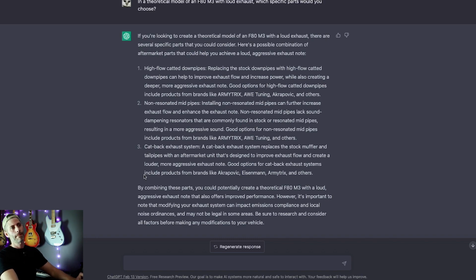So again, it's not gonna design you an exhaust system, but it is still a good point to be able to get an idea. Like, let's say that you're not super active in the modding community or whatever, and you're trying to get some ideas on starting points of companies that you can go to look at for some of these parts. I think this is a pretty viable option.